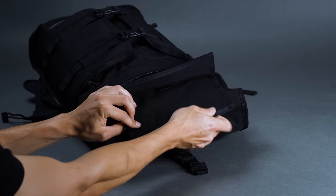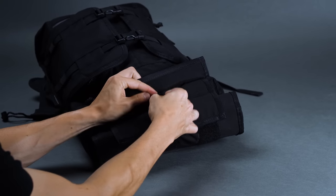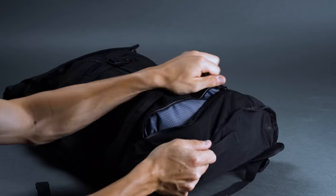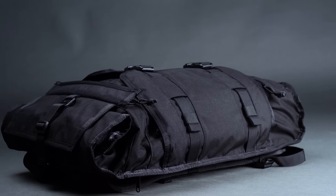This premium workpack features a roll-top style main compartment, as well as a set of exterior hardware on the front face that opens to reveal a series of organizational pockets and pouches. And despite its incredibly robust nature, this weatherproof bag weighs in at only 3.1 pounds.